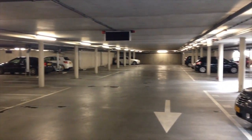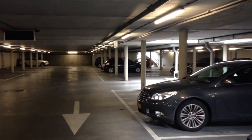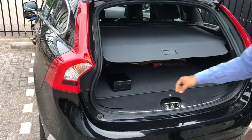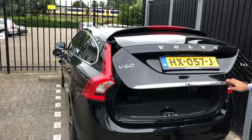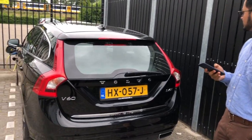And this works even in underground parking, where you hardly have access to internet. Isn't that amazing? When he is done with driving, he can simply put back the key in the box, tap lock on the app. That's it.